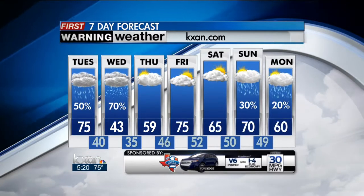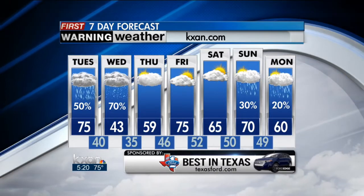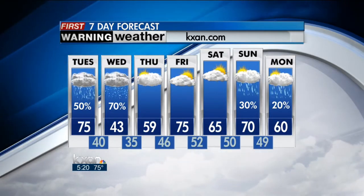But I mentioned we're going to miss the brunt of this cold air. We're back to near 60 as quick as Thursday, mid-70s by Friday. Then we'll have our next chance of rain by late in the weekend.